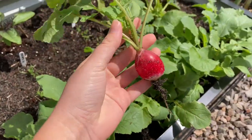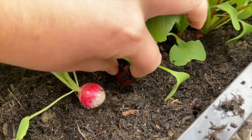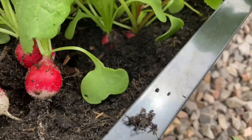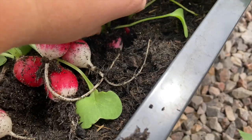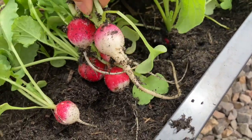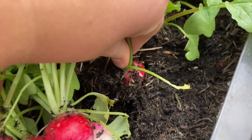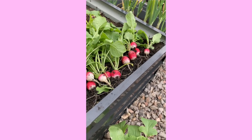So personally, I'm not a massive fan of radish. I wouldn't just eat a radish in a salad or something. But last year I didn't really grow enough, just a couple of handfuls of radish. And this year I decided that I wanted to grow enough to be able to make a big jar of pickled radish. I really like gherkins, so I thought this could be some kind of gherkin alternative.